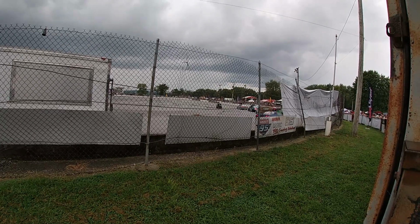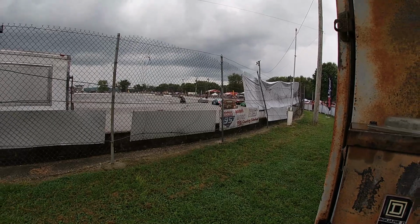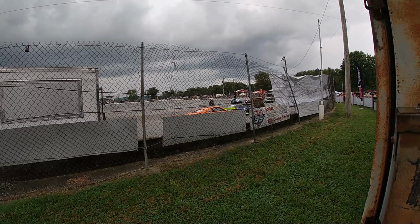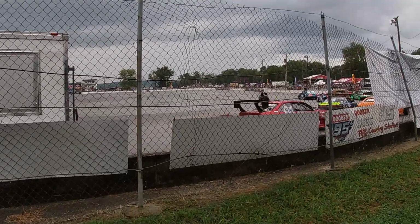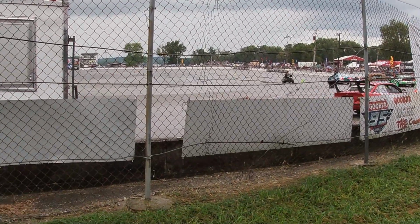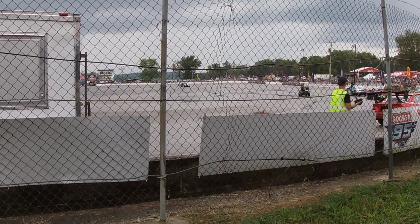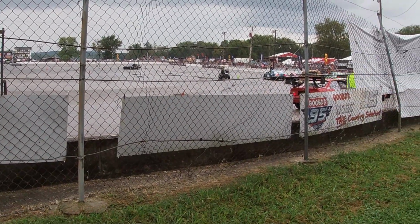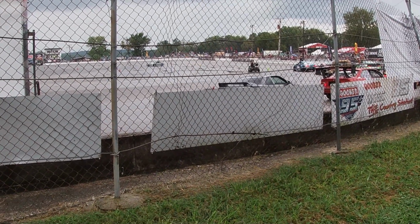That's it. Cleetus. That's him? Yeah. That's Cleetus right there? Yeah. Oh man, that's awesome. Trying to zoom in. This GoPro does not zoom like that. That'd be so fun.